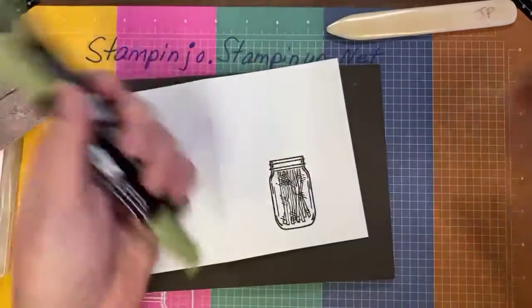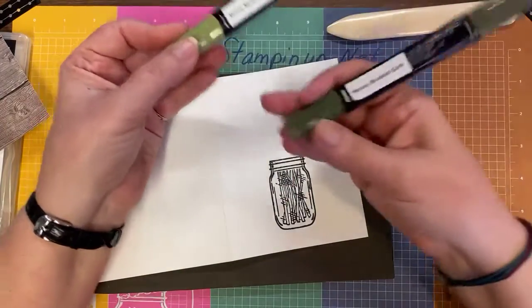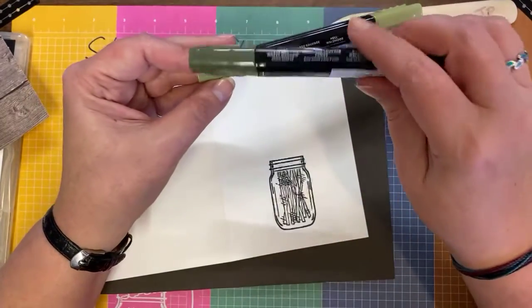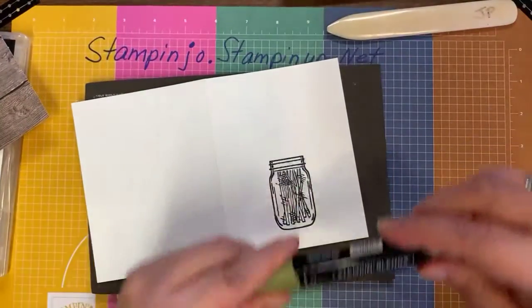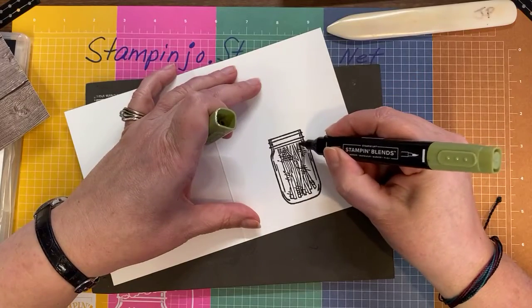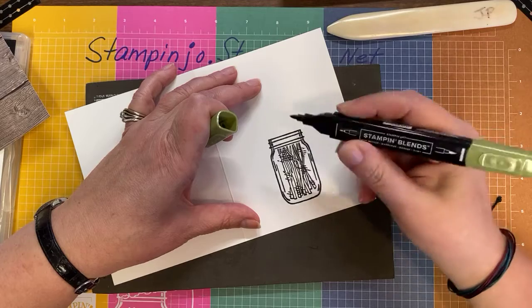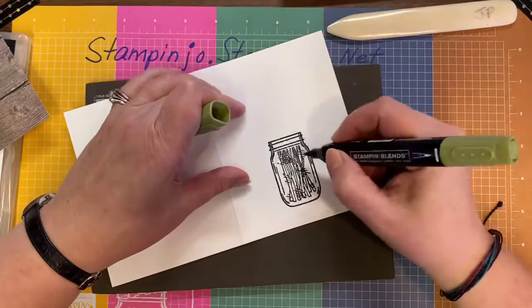This is how I store them. I put elastic around the matching colors, and I use my label maker and put labels on them, because if you look, it's pretty small. My eyes are not as good as they used to be. I will put my reading glasses on so I can color inside the lines. I'm just using the light one, and I'm using the pointier tip. You can have the brush tip here.